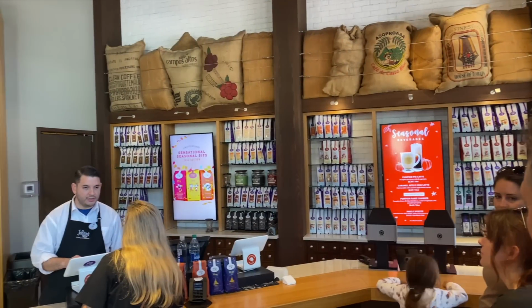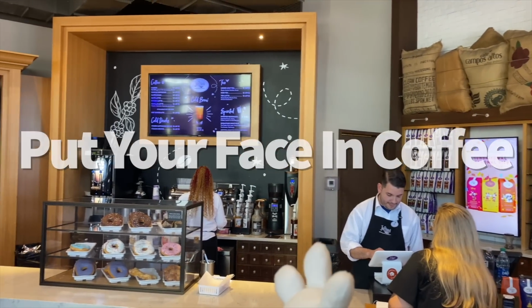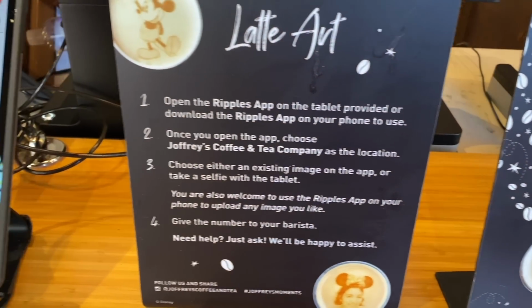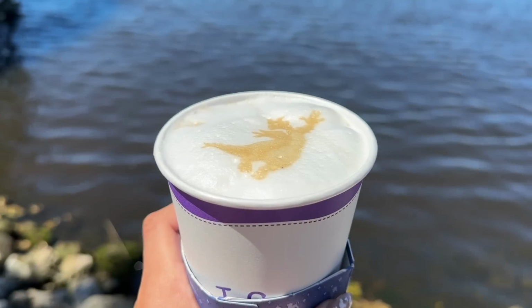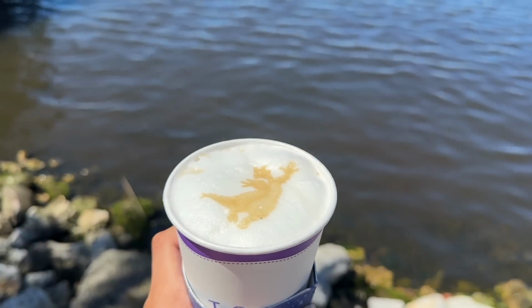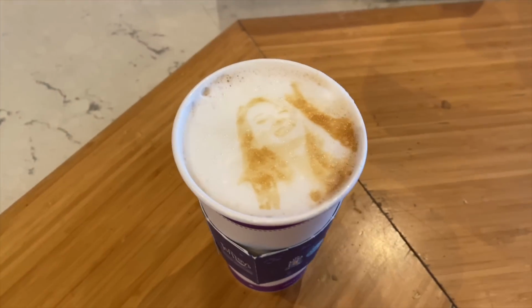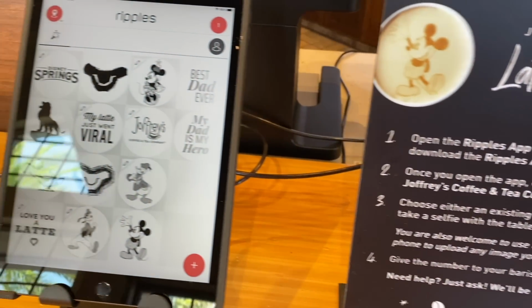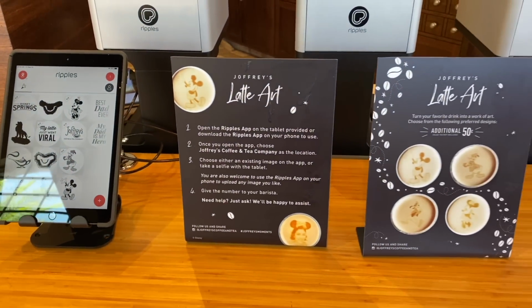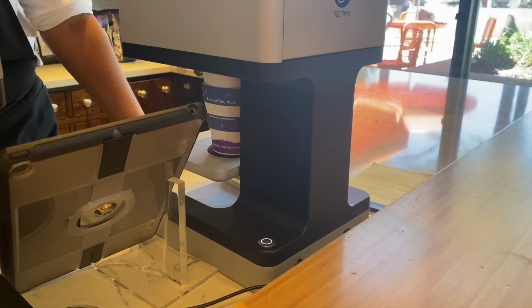Now, Joffrey's Coffee in Disney Springs has some adorable latte art that might even be too cute to drink, but we're going to drink it anyways. However, when you order a cappuccino or latte, you can either download the Ripples app on your phone or use one of Joffrey's tablets to choose an existing image that you'd like printed on your coffee foam. You can even use a selfie for your coffee if that doesn't feel weird for you. That's right, you can put your face on coffee in Disney World. The extra foam art is only 50 cents more on top of your regular latte price, and we've actually seen a couple of proposals done this way. Proposal on your coffee, anybody?